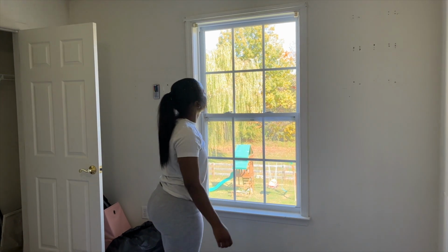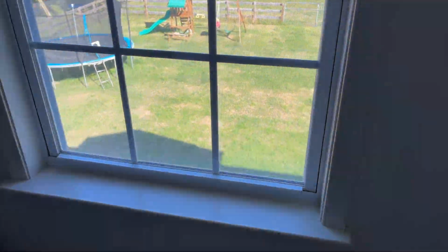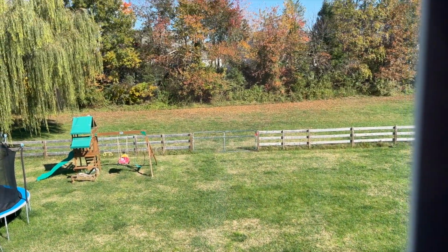I don't want to block this window. I want to put another bed in here. It's so crazy. The window's too nice to block. You can see all the beautiful trees.